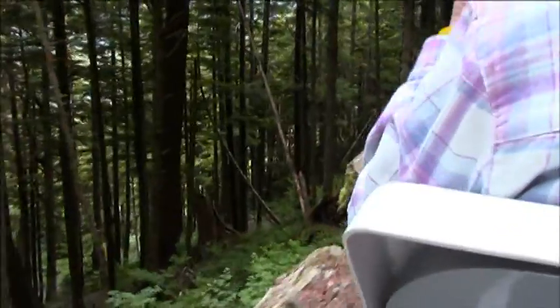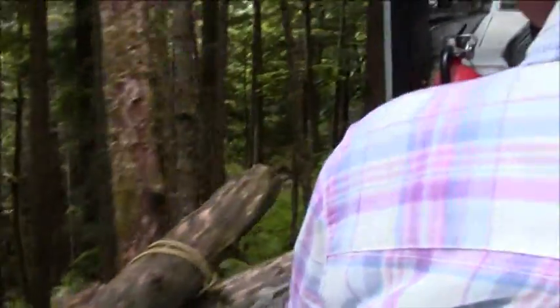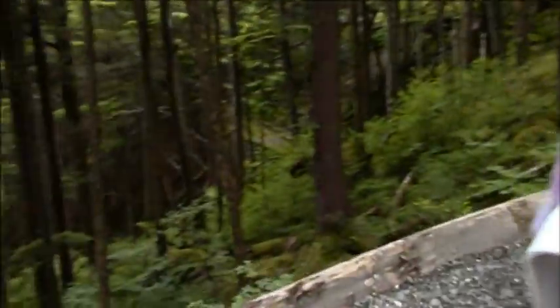Now, the top of today's drive concludes at 580 feet elevation. And then you guys are going to take a little stroll out to 600 feet elevation for a gorgeous panoramic view of the Juneau area.